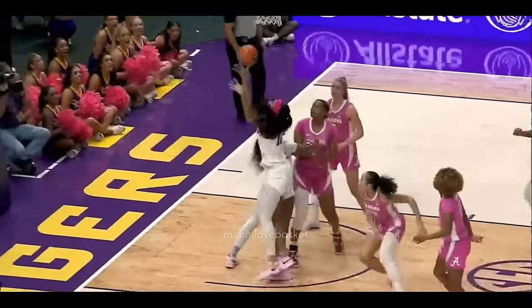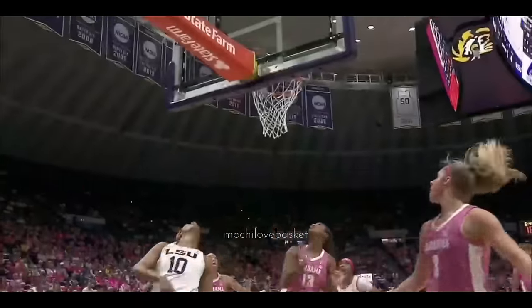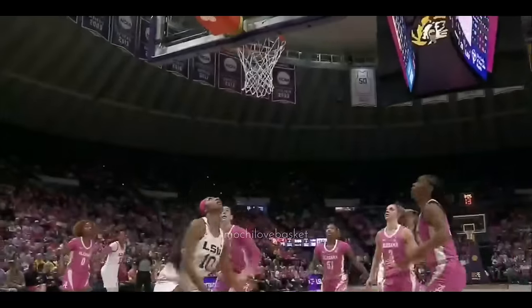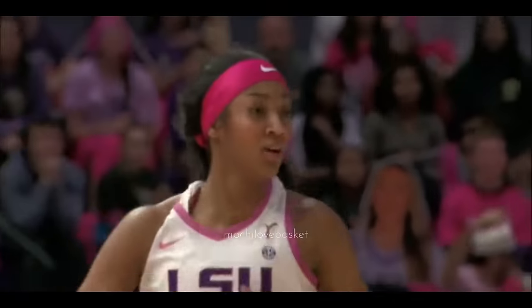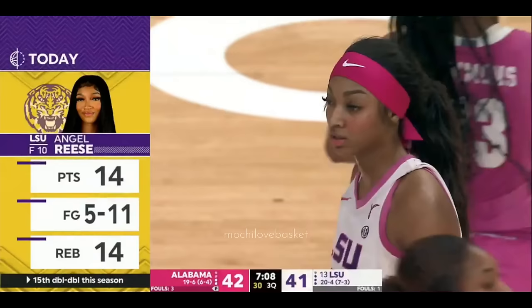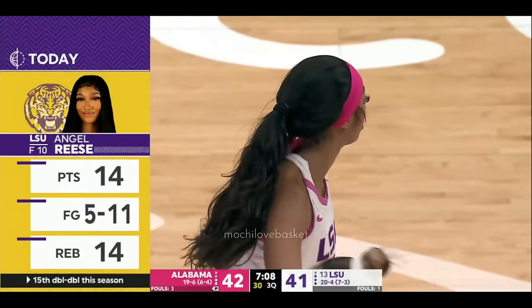Of those 14 rebounds, six of them have been on the offensive end. She has tracked the ball and been able to go after it. She knows where it needs to be. She takes it upon herself to be a leader for this team, knew she had to turn it up, and LSU has done that at the beginning of this third quarter. Angel Reese, her 15th double-double of the season, 66th of her career.